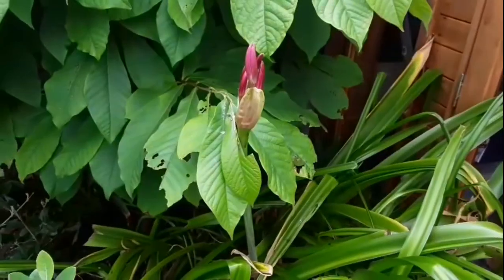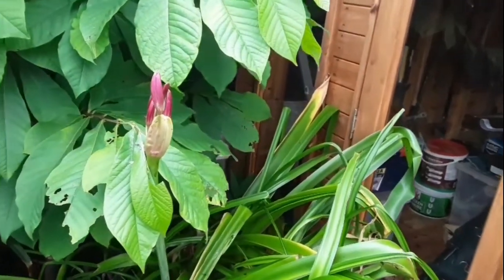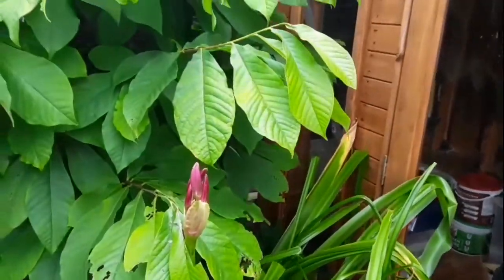1 flower stalk on my crenum this year so far. Can't see signs of any others coming up, but they will flower into September, so I should get more.